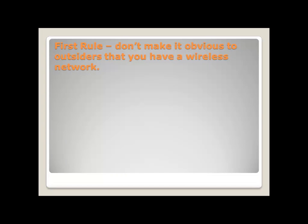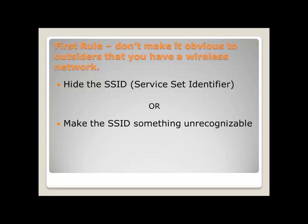So the first rule: don't make it obvious to outsiders that you have a wireless network. Unless you're Starbucks or somebody else who needs people to know that you have a wireless. If you're a coffee shop, obviously you want people to know you have a wireless. So you hide the SSID, the service set identifier, or you can make it something that's unrecognizable, in other words, something not connected to you.